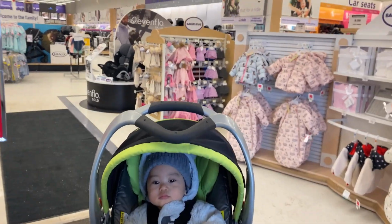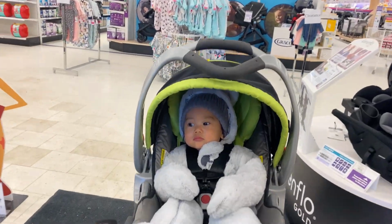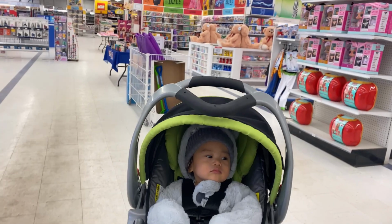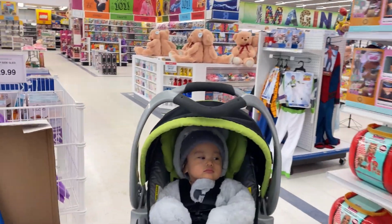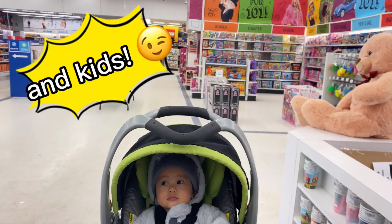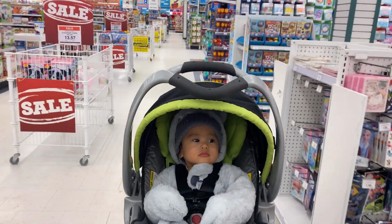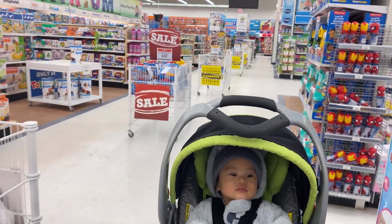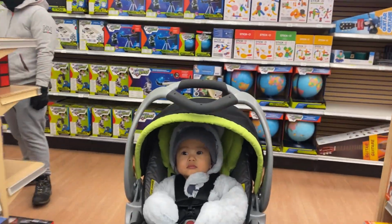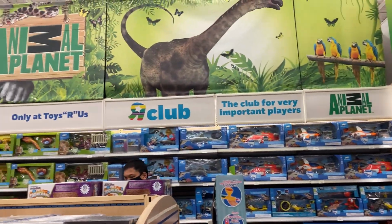So now we're here inside the Toys R Us. So yeah, there are clothes. Lots of clothes. So in Toys R Us, you can find clothes and all the stuff for babies. Also their cereals, their foods, their toys, and everything. So probably we'll just buy some toys. So here, there are lots of toys and dinosaurs.